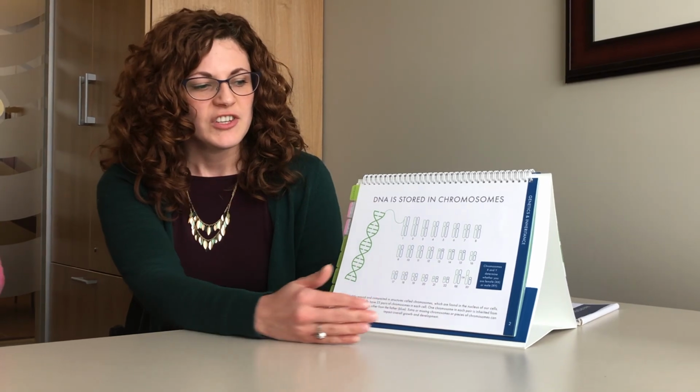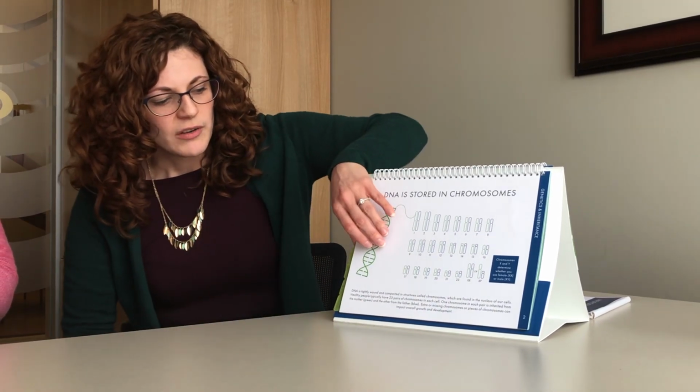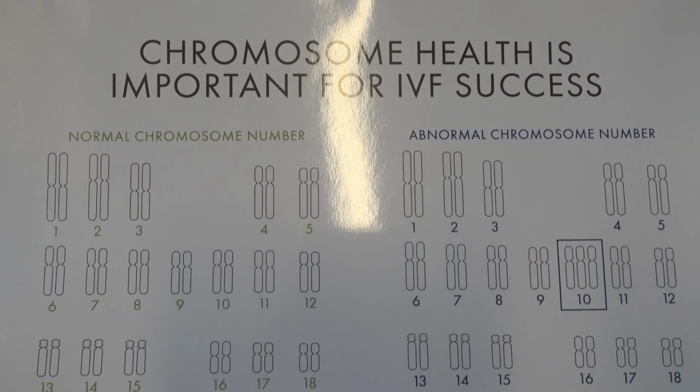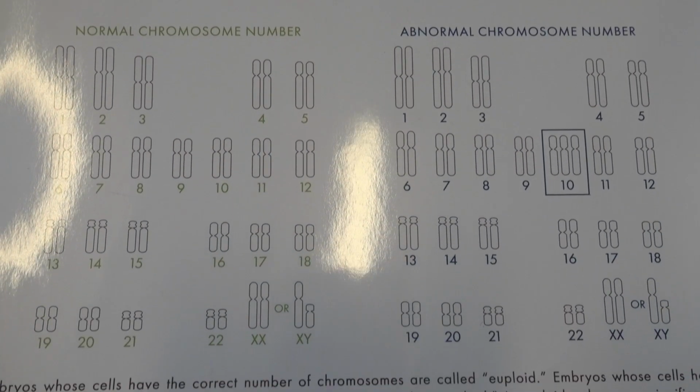When we do the PGT-A testing on the embryos, we can find a lot of different genetic abnormalities. We can find extra chromosomes or missing chromosomes, and it's really doing a count of the chromosomes to make sure they're all there, and see which ones are normal and have 46, and which ones are abnormal and have more or less. We can also find chromosomes that have extra pieces of genetic material added onto them, or pieces of genetic material that are missing.